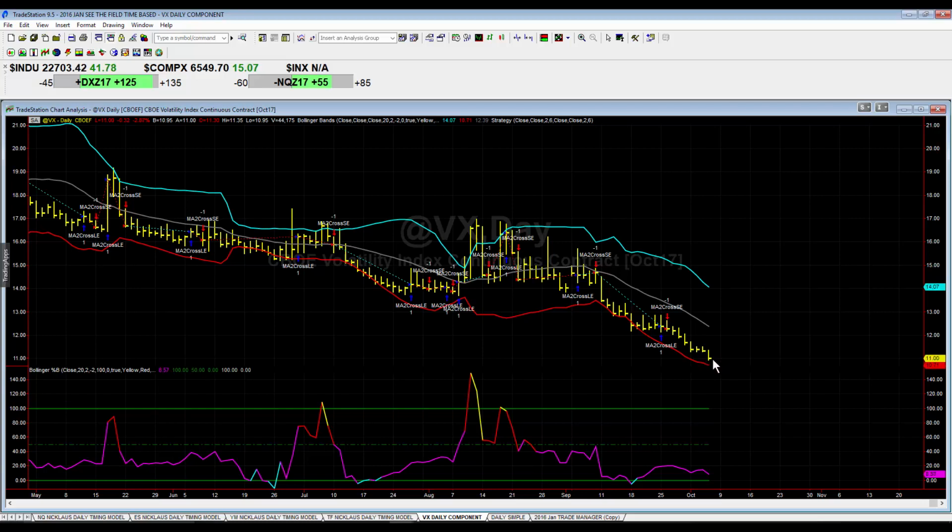The moment it stops and the moment it closes higher than the previous day will mark a reversal and a confirmation of the false bottom, and the VIX should be bought. Or if you are short, the VIX should be covered.